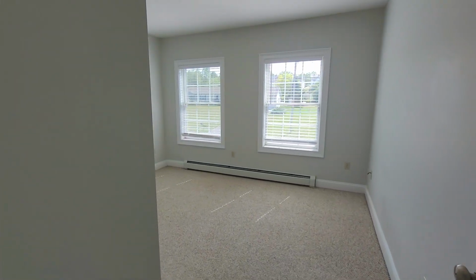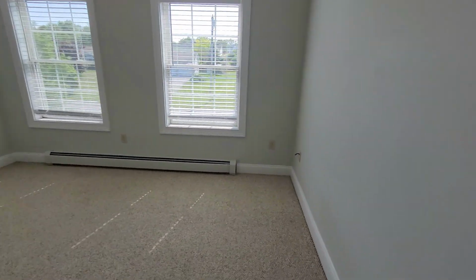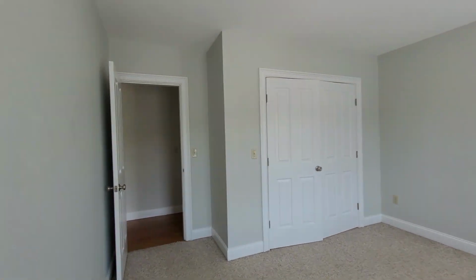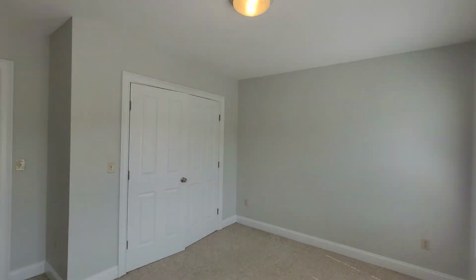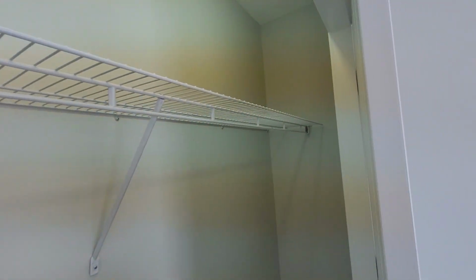This is one of the other bedrooms. We'll call it bedroom number 2. And this is a good size. I think the last tenant used it as an office, but definitely a great bedroom. Plenty of room in here. You could put a queen size bed. That would be probably the largest you would want to go in here, but you do have a great closet.